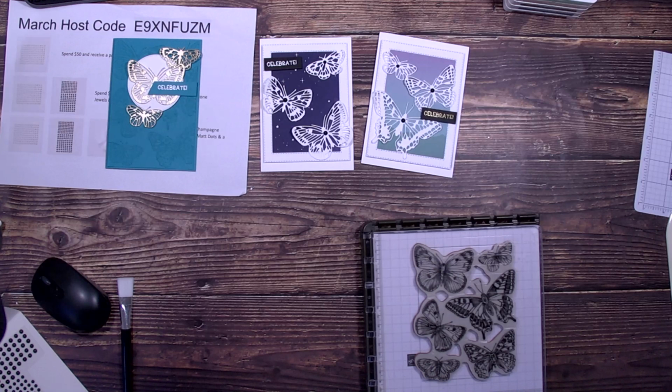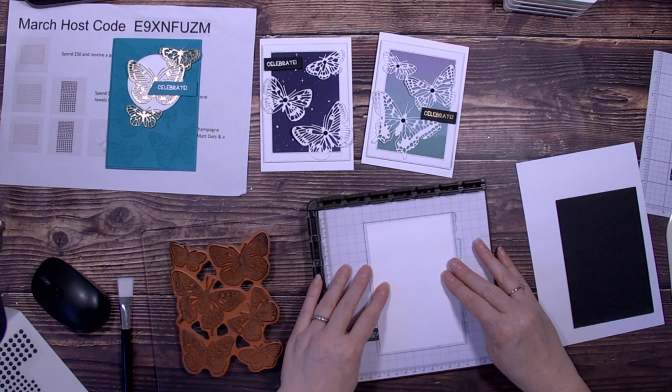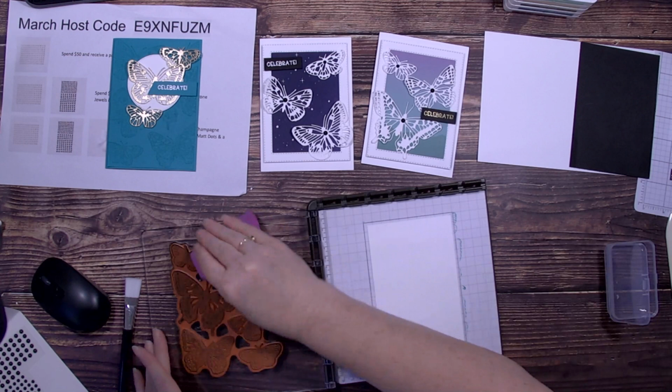And one, another card. This one. So I've got a piece of black, I've got Basic White. And then I've got my Memento. Whoops, I need to clean that one first. Just get my little chamois.